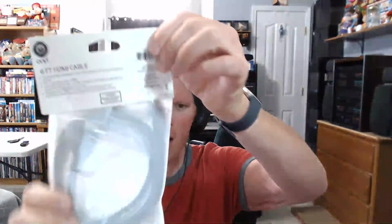And once again, sometimes you will get a cable or an item that's been repackaged. If you look here, obviously that's been tampered with. You can see that it wasn't stapled back properly. It's at an angle. So yeah, that happens sometimes.